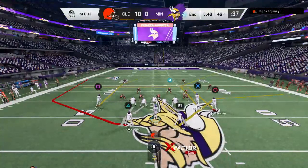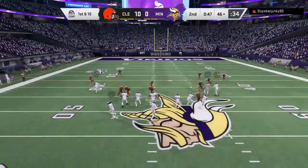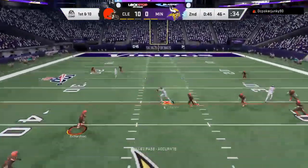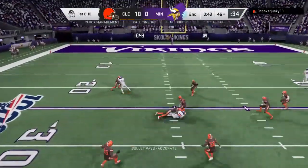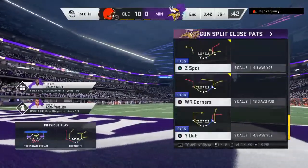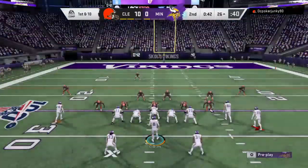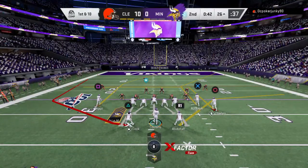This offense finding its legs now. Here's another first and 10. Working out of the gun. Cousins. Open here, Adam Thielen. And he's going to get this inside the 30. Now the Vikings will use the second of their timeouts as they stop it with just over 40 seconds to go in the first half.